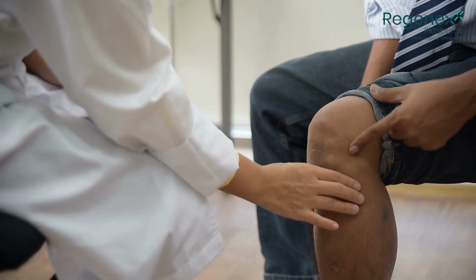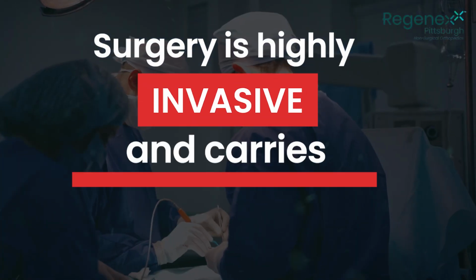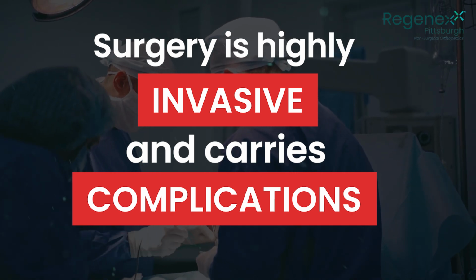If you're considering knee replacement surgery, one thing that you need to consider is that surgery in and of itself is very invasive and can come with a lot of complications.